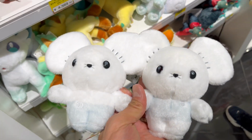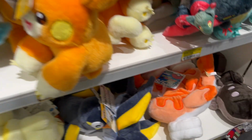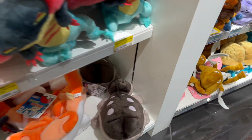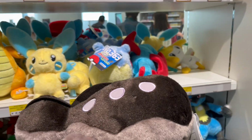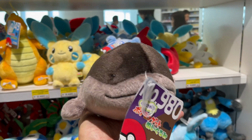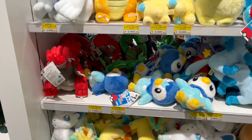Tokyo Bay is way too far out. Tokyo Bay is not Tokyo. Tokyo Bay is actually Chiba, which is on the east side of Tokyo. It'd be way too far. I highly recommend Pokemon Center DX or Mega. Don't waste your time going to the other Pokemon Centers.